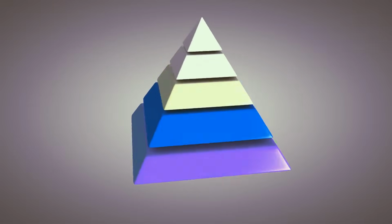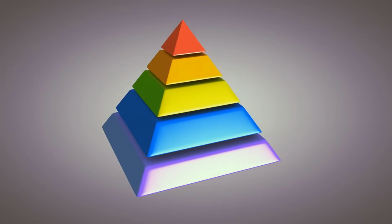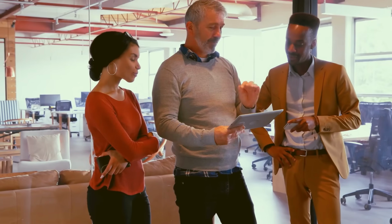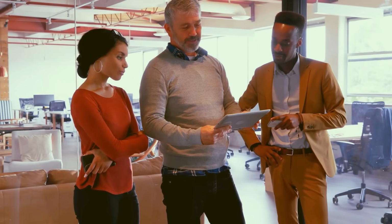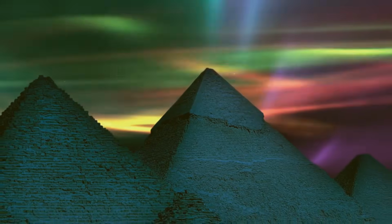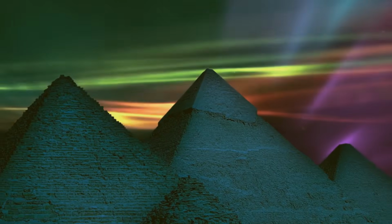It makes perfect sense. The capstone was probably the most valuable element of the pyramid. Many scientists and archaeologists still don't know its exact purpose. Some believe that this peak covered with gold glorified the pharaohs. The capstone reflected moonlight at night and illuminated the entire space around it.